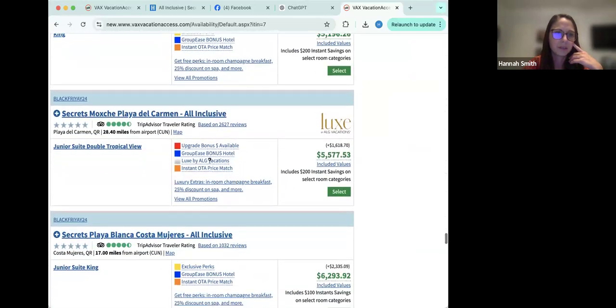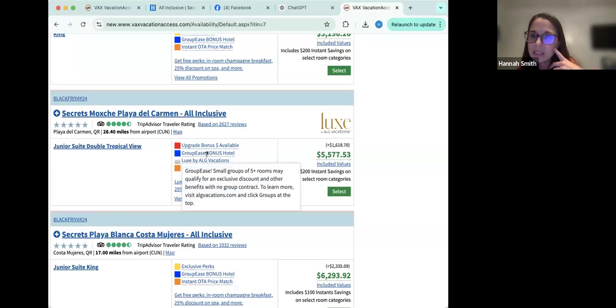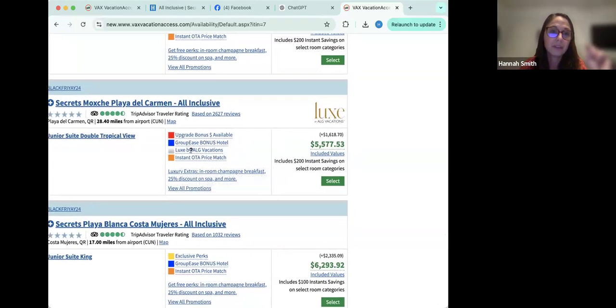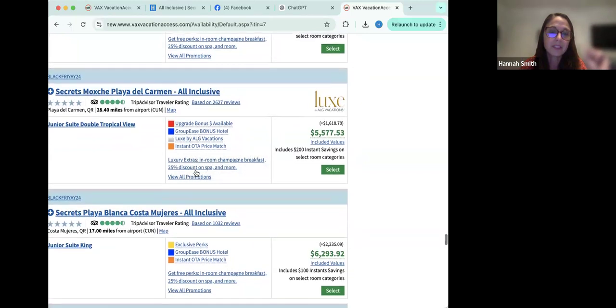There it is. Okay, so this one does have a lot of bonuses on here. I always keep an eye out for that when I'm using Vax because it does have an upgrade bonus. And these are really great for groups. If you do get somebody interested in these, the ones that say group ease bonus, if you get like 5 or more groups, they actually give you a bonus commission. I've actually done some groups this way. So keep an eye out for those because you'll get like an extra 500 or 600 bonus commission on top of the regular commission, and it comes separately. Those are always good to do when you can.